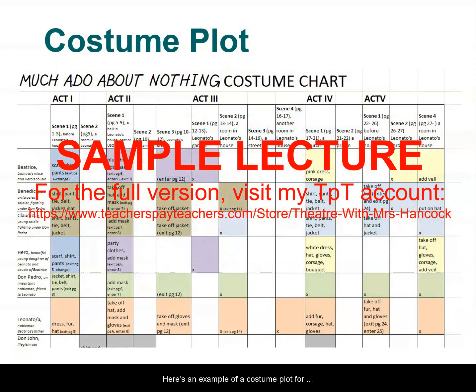Here's an example of a costume plot for Shakespeare's Much Ado About Nothing. Notice across the top, the acts and scenes are labeled, and along the left side are each of the characters. The colored boxes show you what costume they are wearing at certain points during a play. So for example, we can tell that Beatrice has 3 costumes throughout the play, blue, purple, and cream, whereas Benedick has 2, brown and light blue.